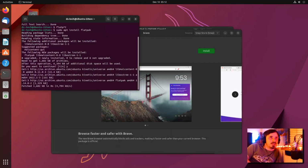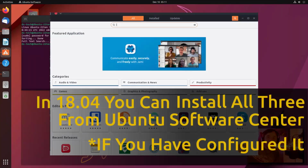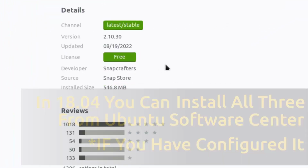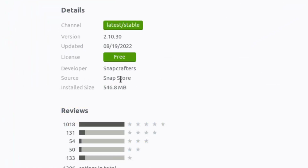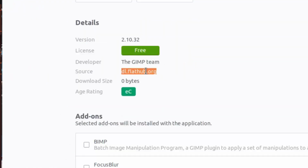I'm gonna go ahead and install Flatpaks. We don't have Flatpaks because Ubuntu and Canonical are pushing their snap technology. They don't include Flatpaks, and that's fine. On Ubuntu 18.04, I had to add extensions or libraries, but I can install snaps, Flatpaks, and the native deb files. I cannot do that through this software center.